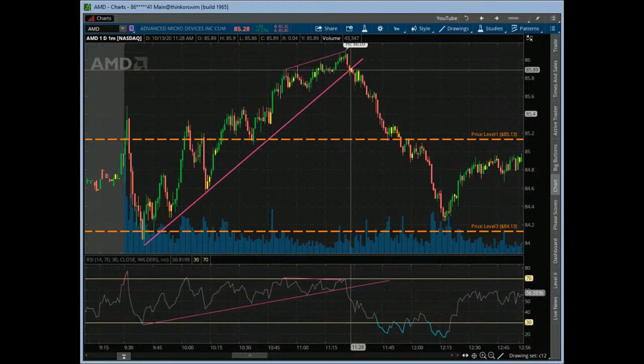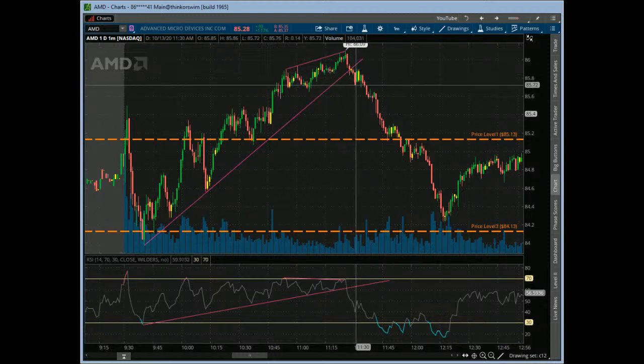Okay, well, it's breaking down here off an inside one, right? So you get this little move right here. But what about this? Do you move stops? Well, yeah, you can make a little profit off of that one. But here, it would never have stopped out that inside one, which is a good thing.